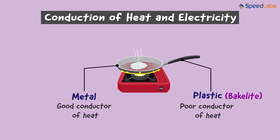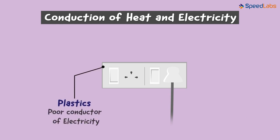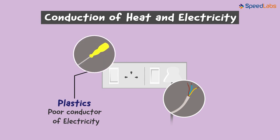The same holds true for the next example of switchboards. We do not get a shock every time we switch the buttons on or off. And how is this safety maintained? It is possible because plastics do not conduct electricity. That is another reason why even electric wires are given a covering of plastic. And a few instruments like screwdrivers have handles that are made up of plastics.